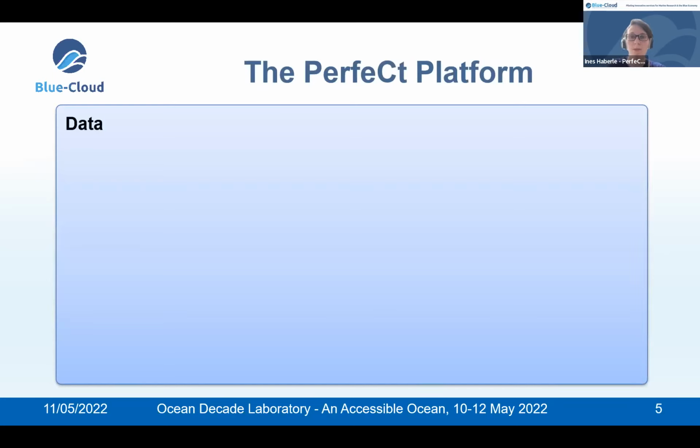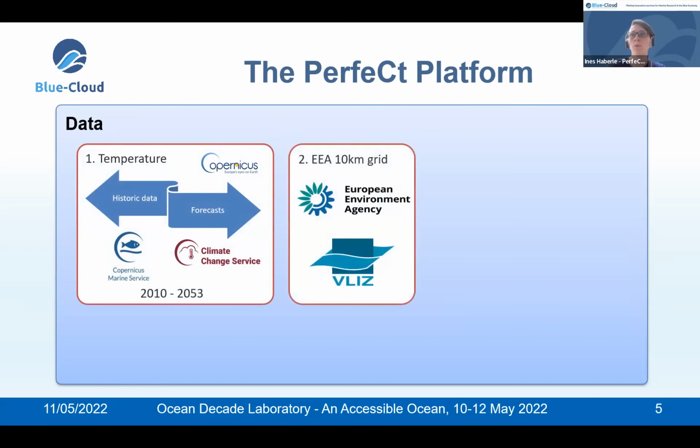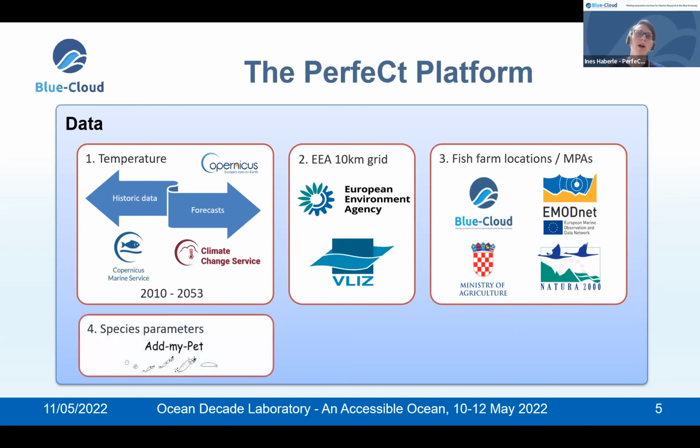So the platform itself combines a range of different open data, which thanks to the Blue-Cloud, we managed to gain from the different platforms, and also then provide back to the Blue-Cloud, where it is now available. So we collected the temperatures from Copernicus, we downloaded the grid data from the European Environmental Agency, fish farm locations, and the locations of the MPA, which were downloaded from different platforms, including Blue-Cloud, and some local data from the Ministry of Agriculture in Croatia. And also to run the species model, we downloaded the species parameters.